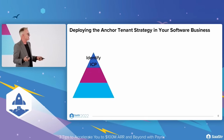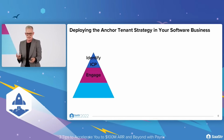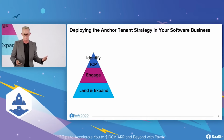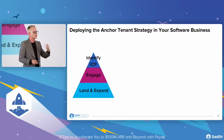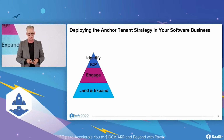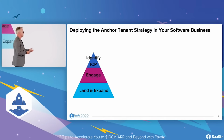We identified our ICP. We engaged with a few key ICP-type clients. And then we went out and signed a few. And we landed them. We executed like crazy. We delighted them. And we used those relationships to leverage and expand for future customers in our addressable market. So Katie, can you talk to us a little bit about how we did this at Payrix?